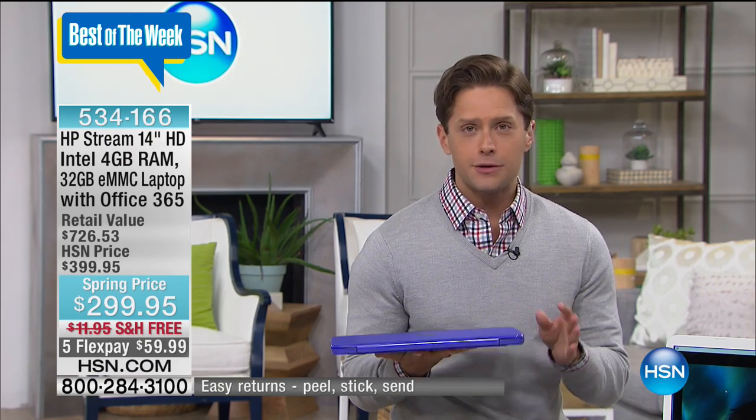Now, you get 32 gigs of built-in memory, just like what you get on a great tablet. And you can always expand when you think about the fact that you can plug in an external hard drive, that there's cloud storage for so many people out there. There are lots of great ways to expand the solid state. It's really there for the programs more than anything else.